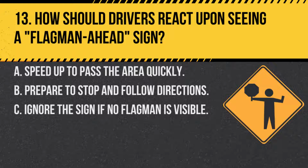Question 13. How should drivers react upon seeing a flagman ahead sign? A. Speed up to pass the area quickly. B. Prepare to stop and follow directions. C. Ignore the sign if no flagman is visible. Answer: B. Prepare to stop and follow directions. The flagman ahead sign warns drivers that there may be a flagman directing traffic ahead, and they should be prepared to stop and follow instructions.